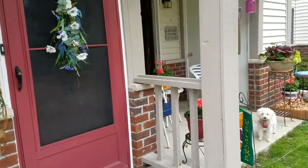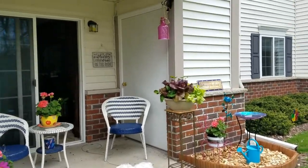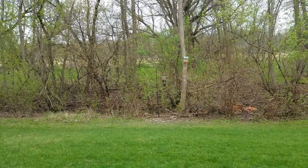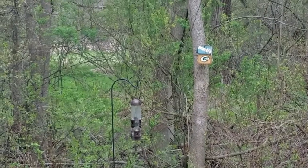So here's a little shot of my patio. There's my birds. Let's see if we can zoom that in. My bird feeder, my Green Bay Packer birdhouse.